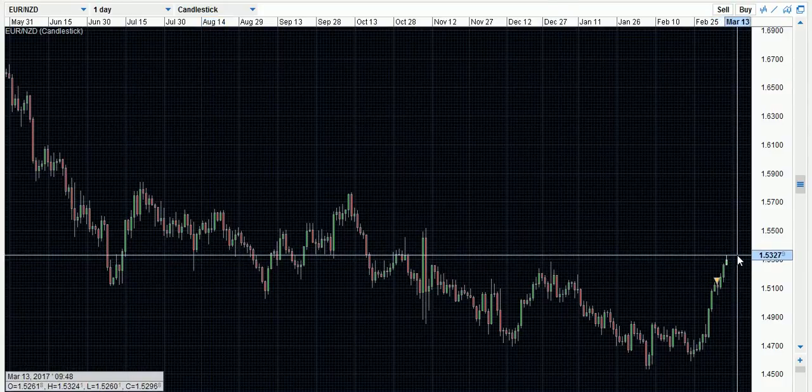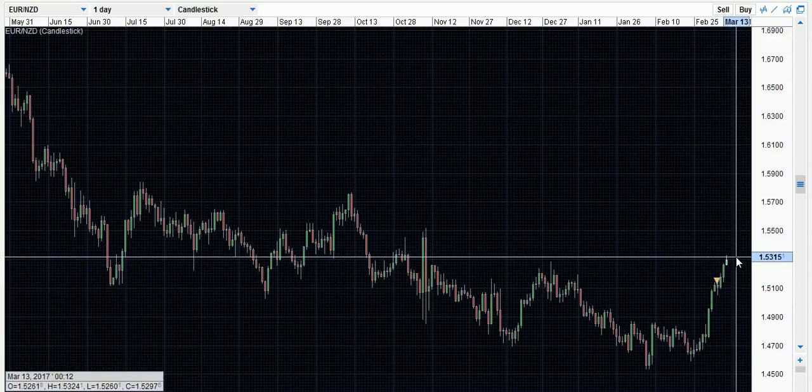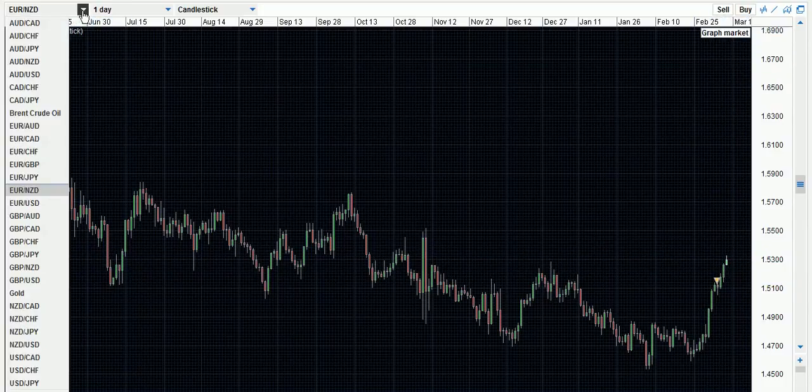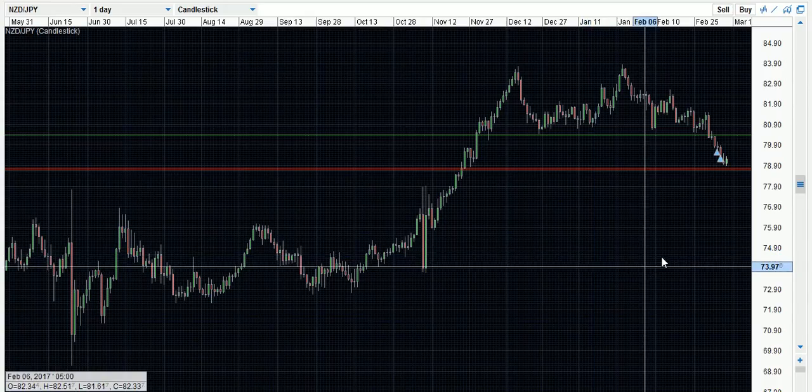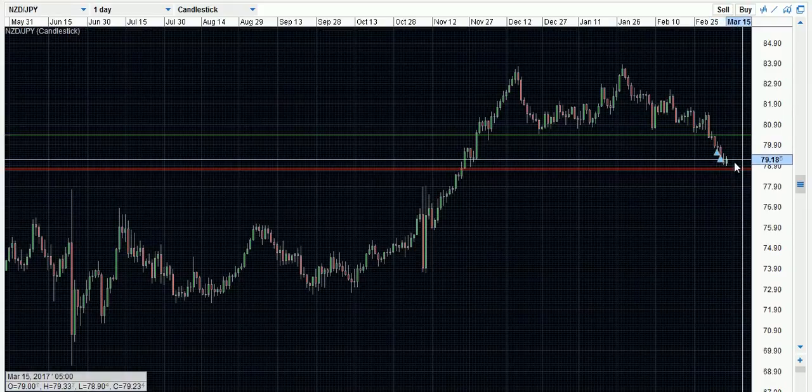I think if we break that and then start moving up, then I will close out this trade. I think I've got about 0.5% at risk based on this particular move, so we're not going to destroy our account in doing so. That's euro, New Zealand dollar, and then I went long on the New Zealand dollar, Japanese yen, again in line with the short on the euro, New Zealand dollar.